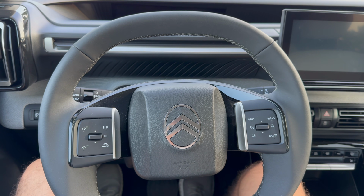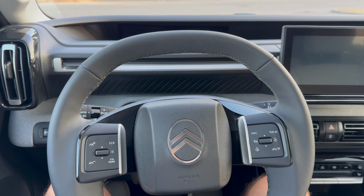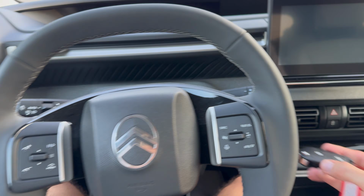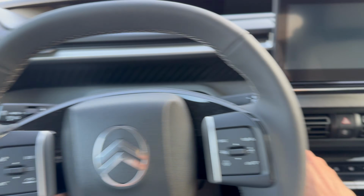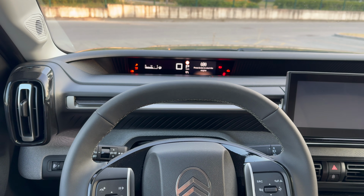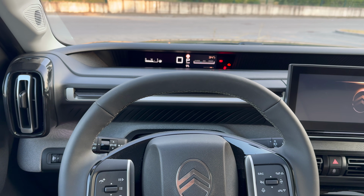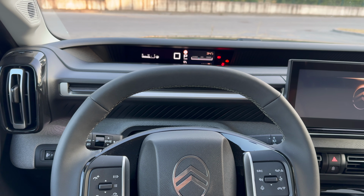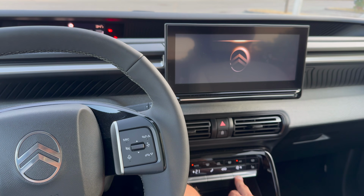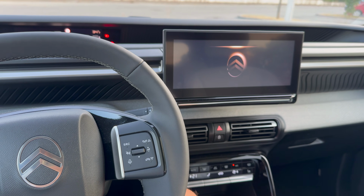So this one doesn't have the start stop, unfortunately, because it would be a cool feature to have in 2025, but hey, you can't have it all in life, right? Okay, so I'm going to start the car. I'm not sure if you can hear the petrol. I'm going to lower the fan speed a little bit so it's not blowing super loud for our video.